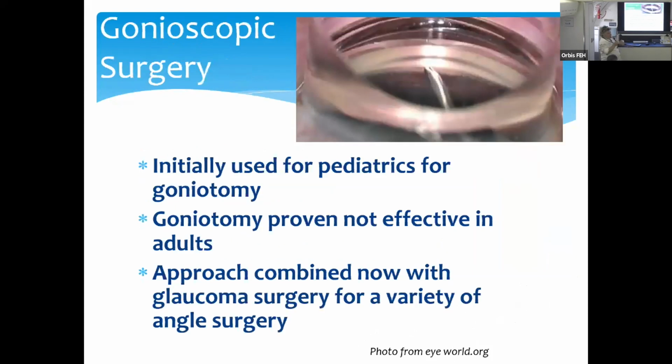Okay, so let's talk a little bit about gonioscopic surgery. That's a pretty common way that these surgeries for more moderate glaucoma are done. Many of them are done in conjunction with cataracts because, as I said, a MIGS is really microinvasive in the sense we're not cutting conjunctiva, we're just using a clear cornea incision or a paracentesis type incision through the cornea like small incision cataract surgery. So everything's going small incision, and now we have these small incision glaucoma surgeries.